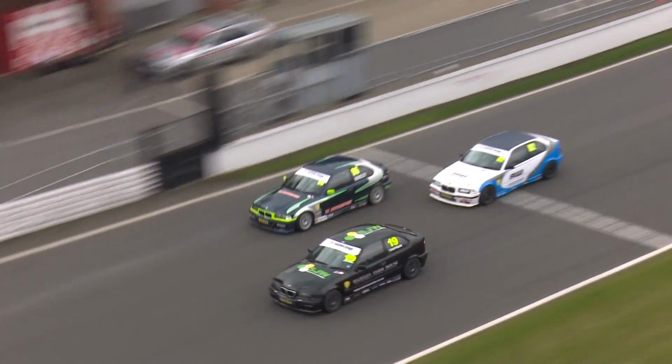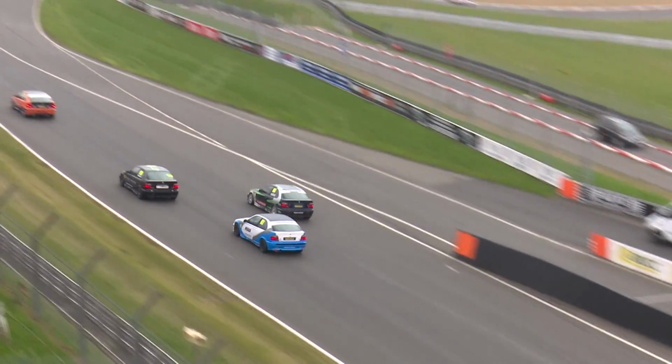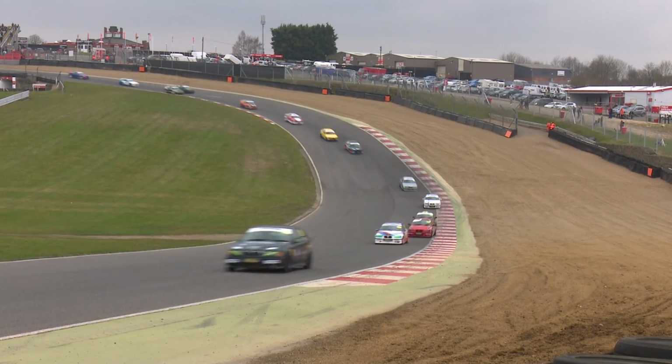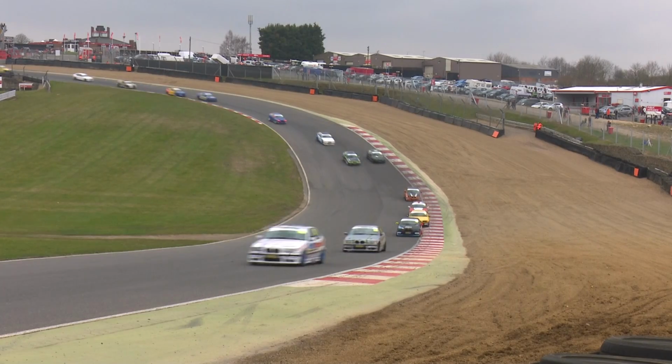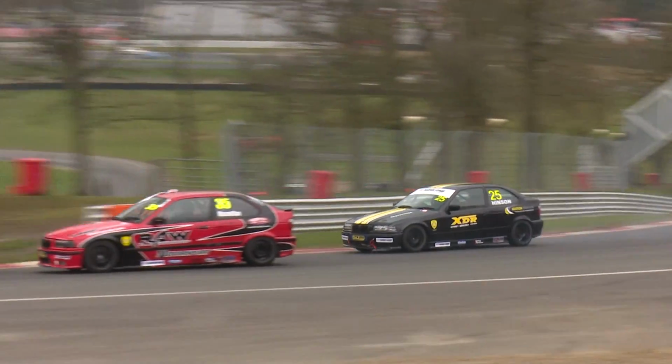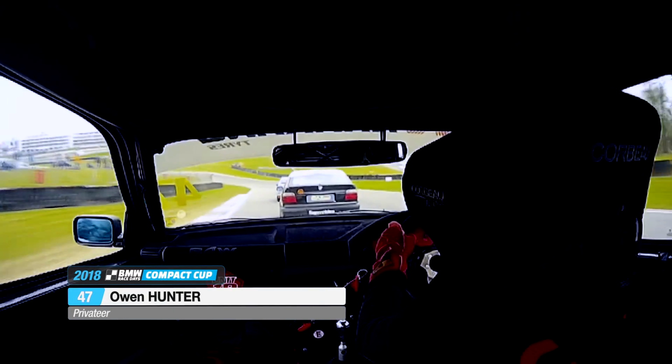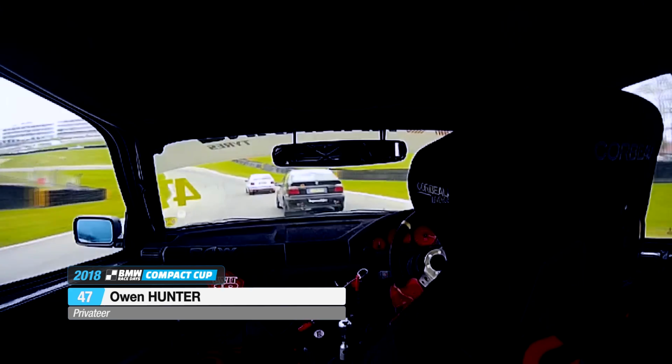Here's some battling going on further back. That's Dave Chapman there going around the outside of Ben Huntley. That's a good move if you can make that one stick. Huntley's late on the brakes though, wheel to wheel through the turn. Ben a little bit sideways. Chapman gives him plenty of room, and they live to fight another day. But it's been a little bit of a lacklustre weekend so far for Ben. He'll be hoping to try and improve his performance as the day goes on.